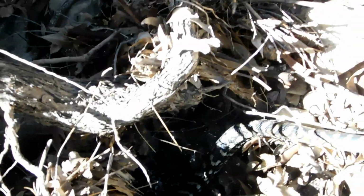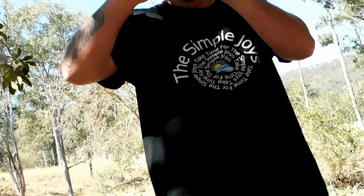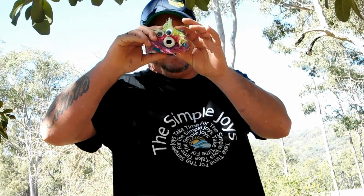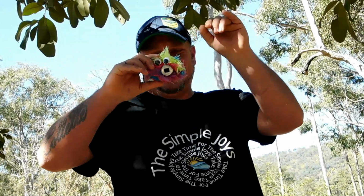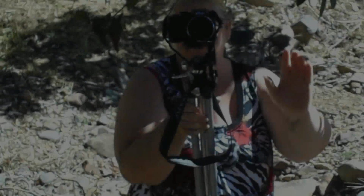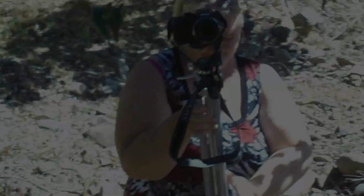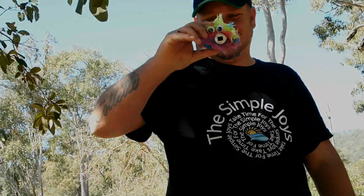And if you look up a bit, you can see an Australian yowie. Hello. Oh, aren't you going to wave to me? I'm waving on yours. It's so hard to hold. So there we go. Not everyone's favourite animal, but nonetheless a beautiful animal.